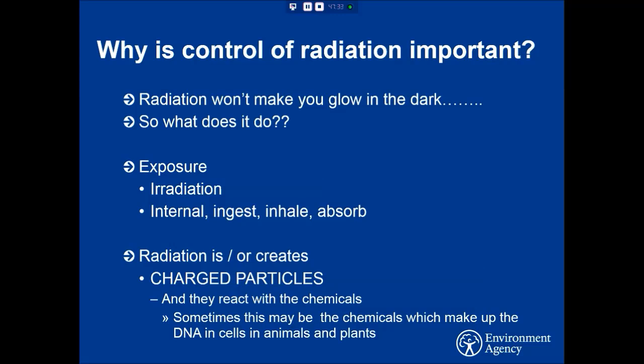Radiation, because radioactive materials are just chemicals, like any other chemicals. They're just radioactive forms of those chemicals. And if they get into your body, the cells in your body will take up the radiation. It'll take up radioactive potassium in the same way that it would take up potassium from any other, non-radioactive source. And once that radioactive material is inside the body, it can irradiate the cells from within.